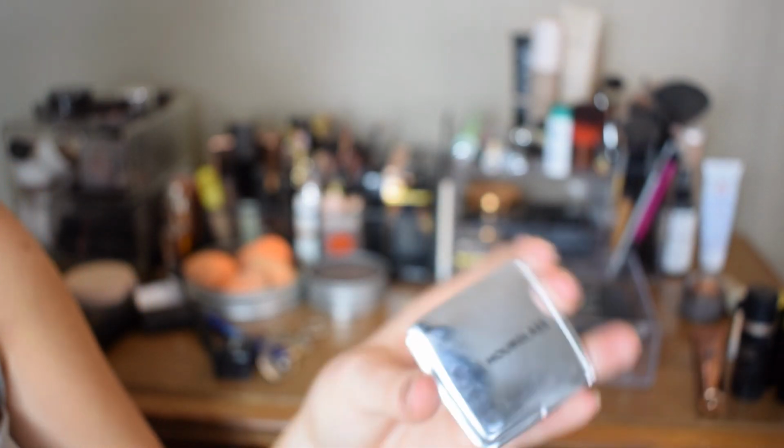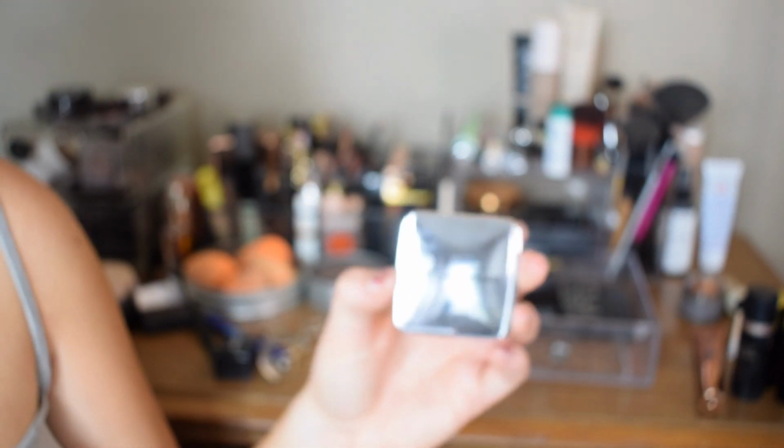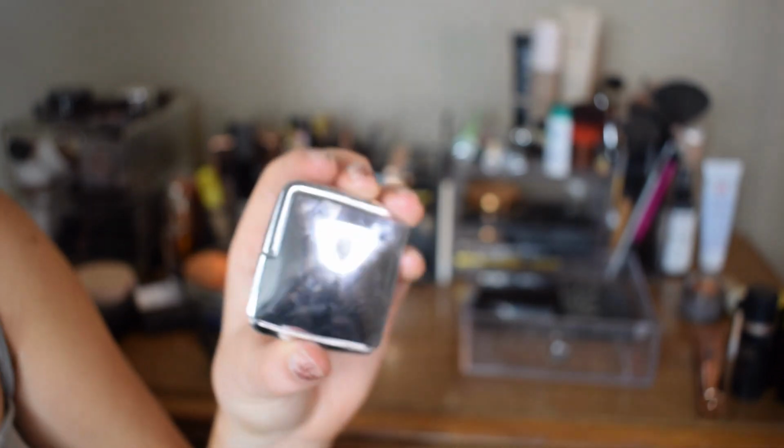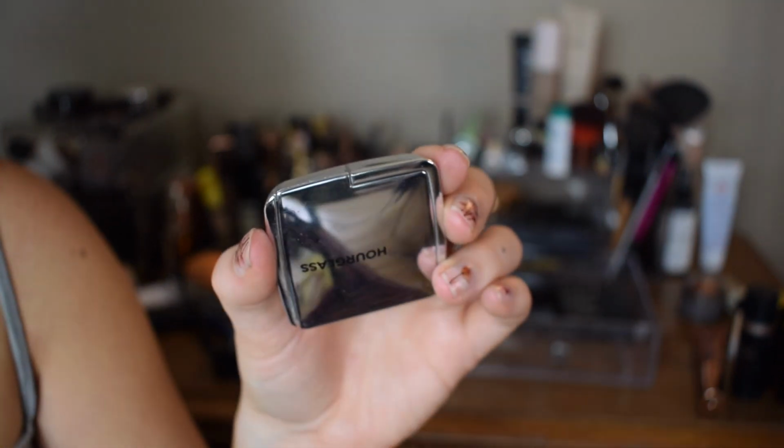I'm so happy I got the mini of this, because when it comes to powder products, if I have the option, I really do like to have the smaller amount, because they take up less room, and also sometimes what would happen if I just didn't like this, you know? Hourglass is not cheap.